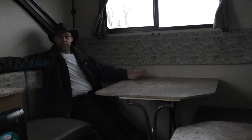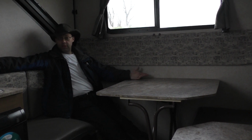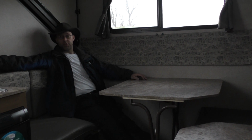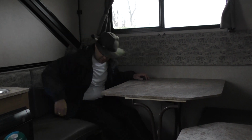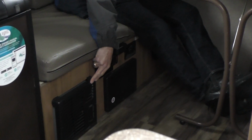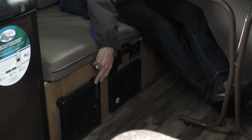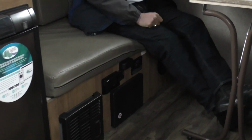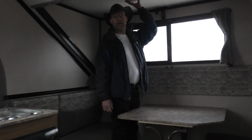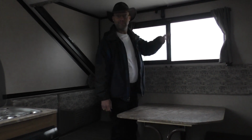At this point, we're in the dinette area. Obviously a lot of room here. I'm kind of relaxed and we could easily fit another person here. Underneath me is the heater, which runs off of propane and the fan can be powered by the battery. We've also got the fuse box, and there's an electrical outlet here as well. Also, this is an A-frame, but I've got a dormer above me, so I'm roughly 6 foot tall and I can stand up without hitting my head on this end.